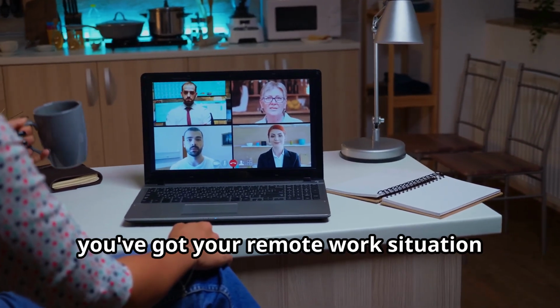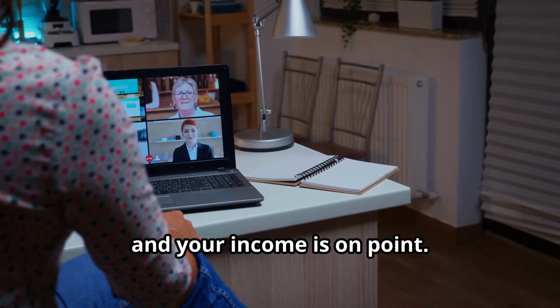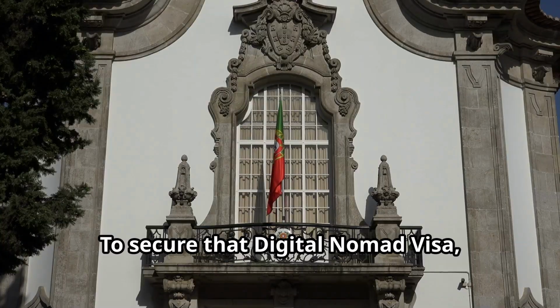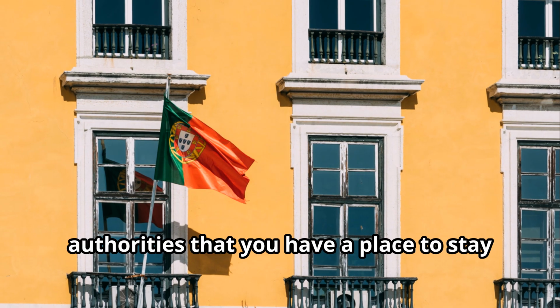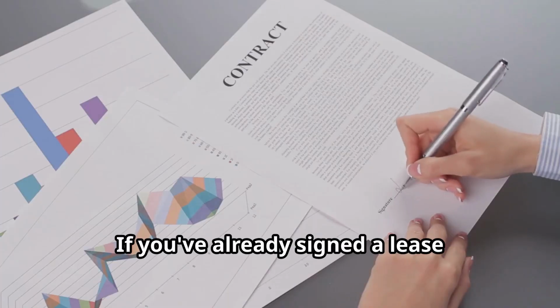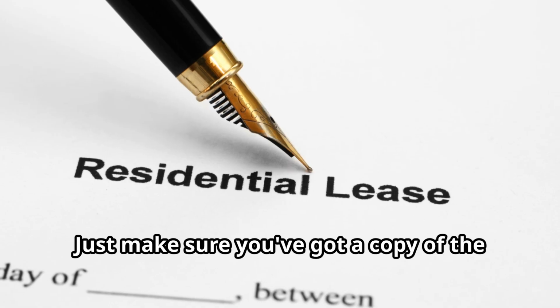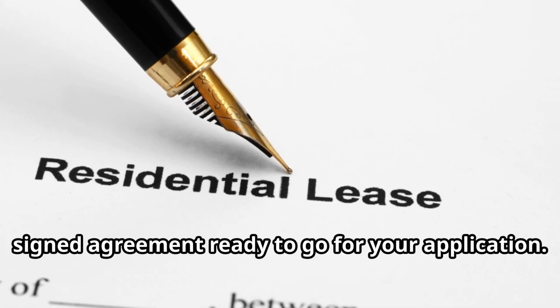So, you've got your remote work situation figured out and your income is on point. Now, let's talk about where you're going to be living in Portugal. To secure that digital nomad visa, you need to prove to the Portuguese authorities that you have a place to stay lined up. If you've already signed a lease agreement for an apartment or a house, that's perfect. Just make sure you've got a copy of the signed agreement ready to go for your application.